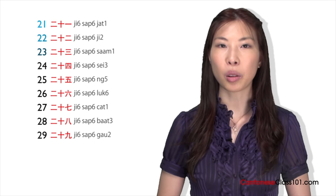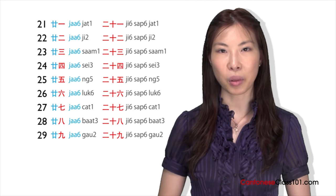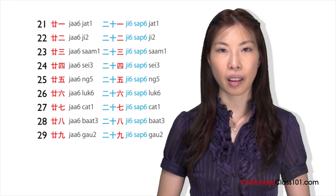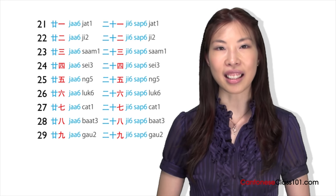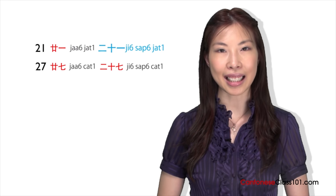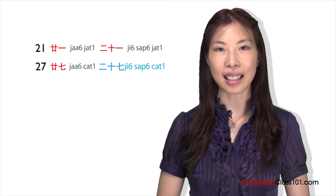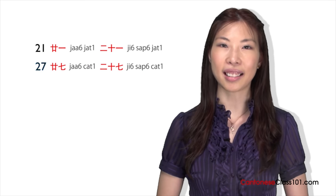Now it's time for Olivia's insights. For numbers between 21 and 29, you might hear people saying 牙 as 20 instead of 二十. Both can be used in spoken Cantonese. For example, 牙一、二十一、21, 牙七、二十七、27. After only 2 lessons, you are now able to count to 100 in Cantonese. In the next lesson, we're going to put your number knowledge to use.